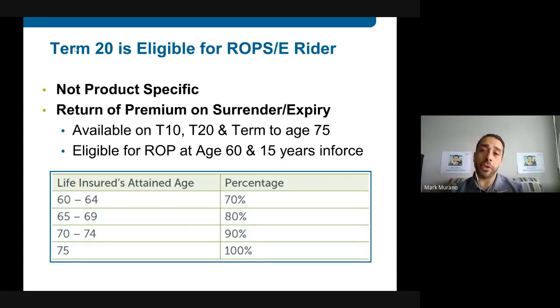Number two, Empire is so incredibly unique that you can add the T20 with an ROP rider as a rider on a life insurance base plan or a permanent plan. So I can do an Estate Max or T100 or a basic T10 or T20, whatever, and I can add a CI rider, whether it's T10, 20, or T75, and I can add the ROP on there. CI as a rider is already unique as is. To add the return of premium on top of that just sets us apart in the industry.